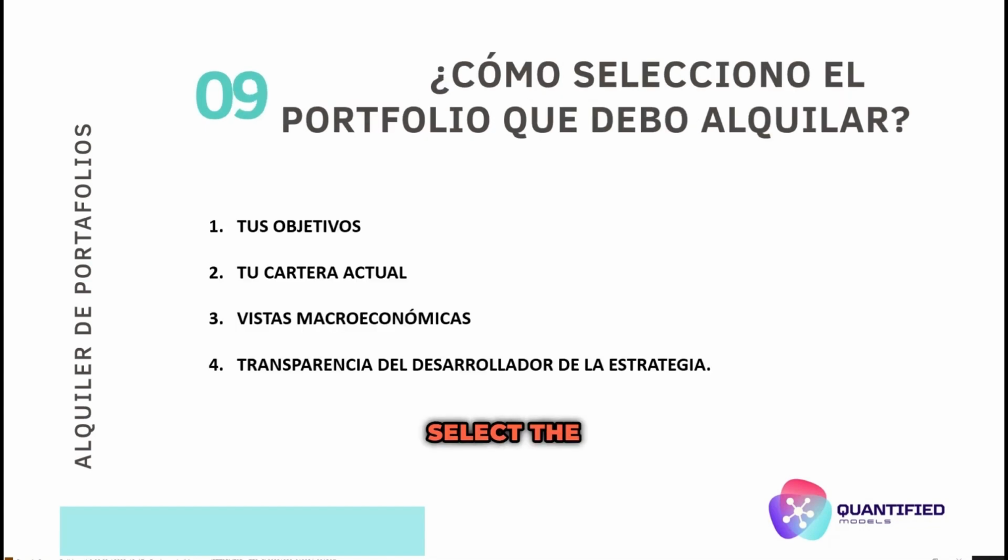Next, you need to know how to select the portfolio you should rent. Firstly, consider your goals. What are you trying to achieve by renting strategies? Are you looking for consistent, reliable returns with low risk, or are you seeking broader outstanding returns that may involve more risk? If you are looking for consistent returns, you will prioritize strategies or portfolios with many profitable months or quarters. The returns may be smaller than one that has higher returns, but I can tell you the drawdown is lower. Higher yielding strategies may have larger drawdowns and fewer profitable months. Thus, they may be more difficult to trade.